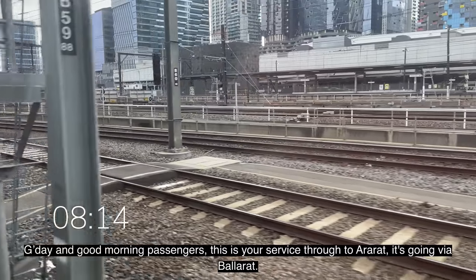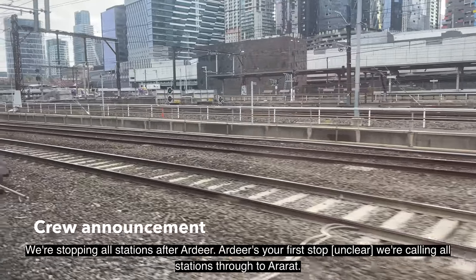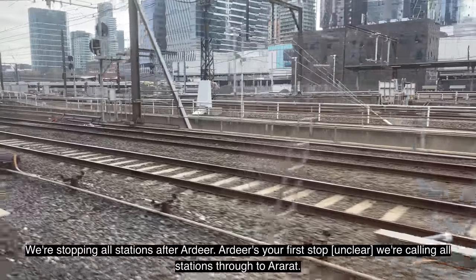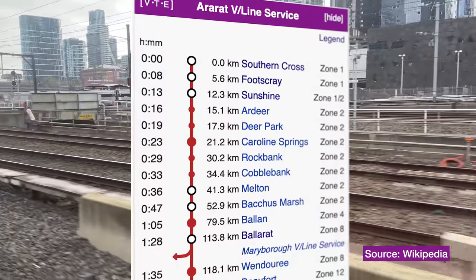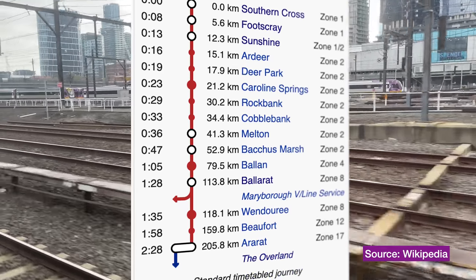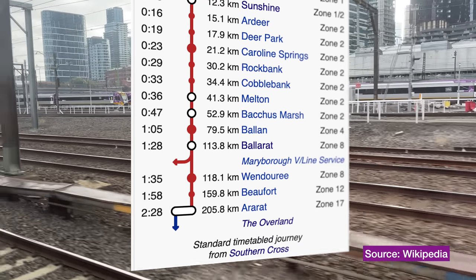Okay, good morning passengers. This is your service to Ararat. It's going by Ballarat. We're stopping all stations after Footscray. Footscray is your first stop, then Warrington, and we're calling all stations through to Ararat. That's Deer Park, Caroline Springs, Melton, Bacchus Marsh, Ballan, Ballarat, then it's Wendouree, Burrumbeet, and Ararat.